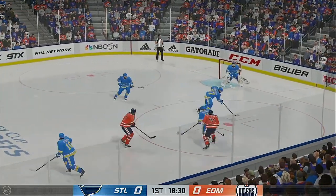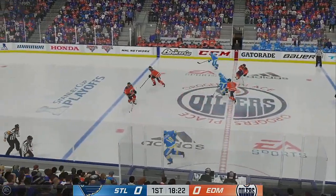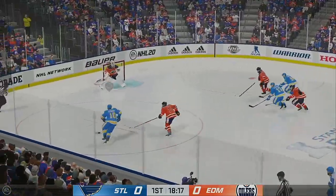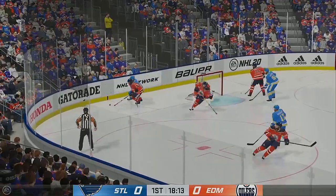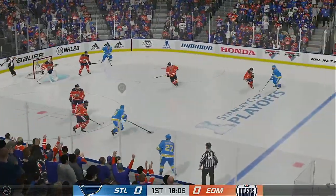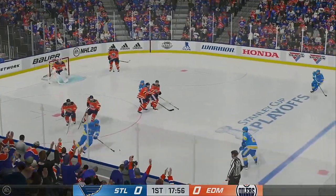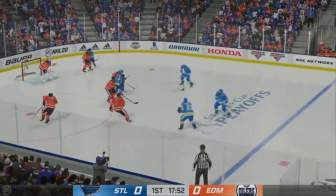The Blues have it against the wall. And now it's grabbed by Pietrangelo. Sends it over to Shen. Here they are on the attack, and sends it off course. Edmonton's gained possession along the boards. St. Louis looks to attack. St. Louis plays it against the boards.